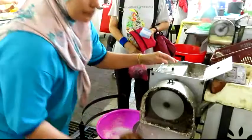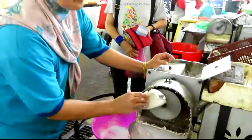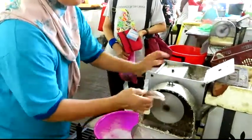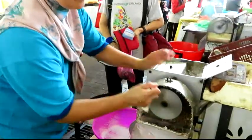Check out this operation. At this machine, a woman uses a grinder to take the brown kernel off the meat and then feeds the coconut into the grater. This is sold as freshly grated coconut.